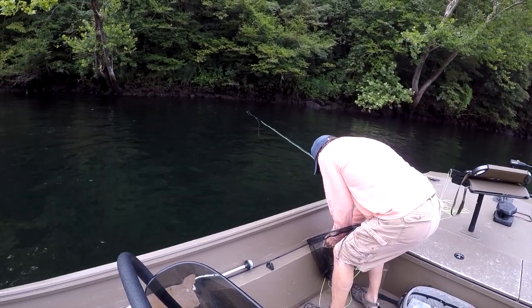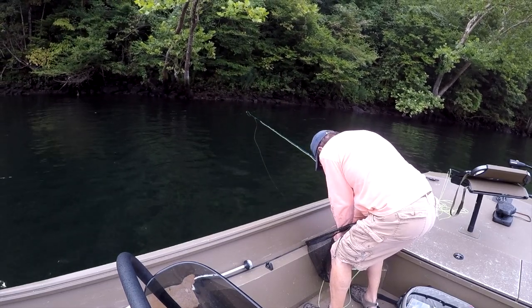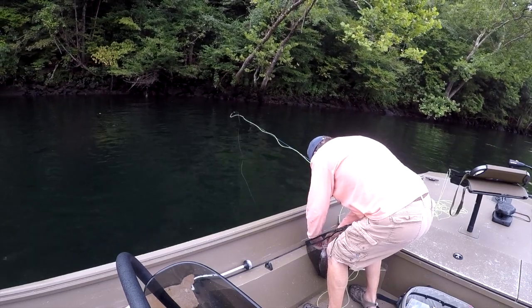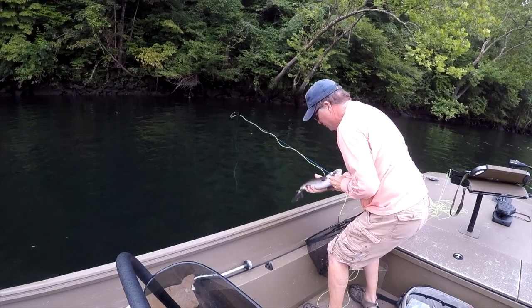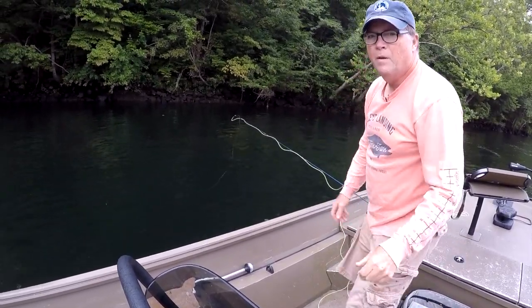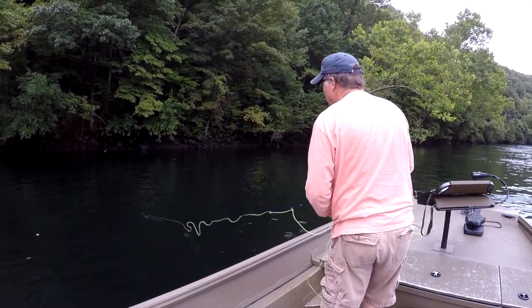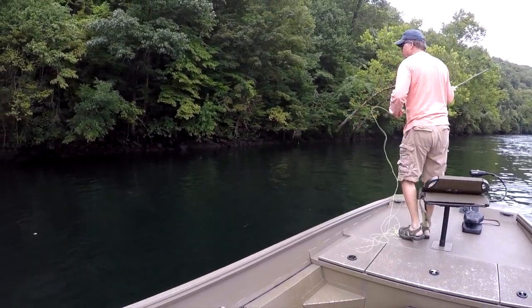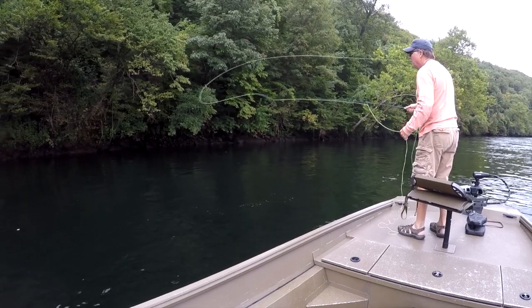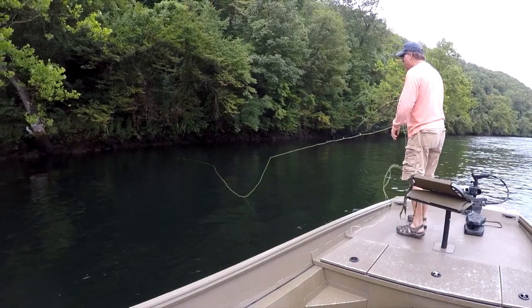Back in. Yeah. Good job. About 18, 19 inch fish. This is pretty cool. Yeah, I'm casting 10 feet from the bank right now. That fish took it up, he was probably 10 feet off the bank.